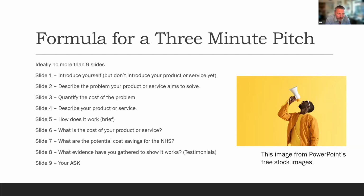They may not want to know if it's cloud-based. Does that make a difference to whether it solves the problem or not? If it does, put it in. If it doesn't, it's just noise. The pitch is going to be very focused on your objective. How does it work? Keep that brief. It's great for us technologists, we love that. But if you're a procurement guy or lady, you might not be that interested at this stage. You'll have experts to look at that.